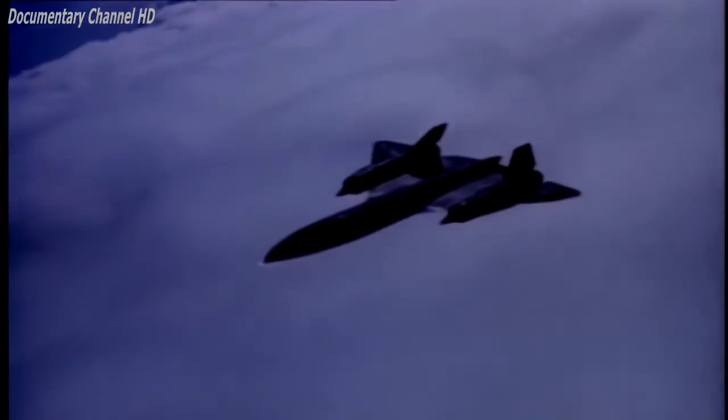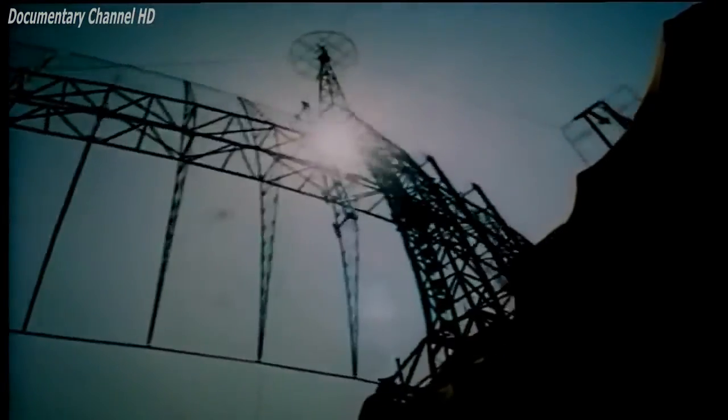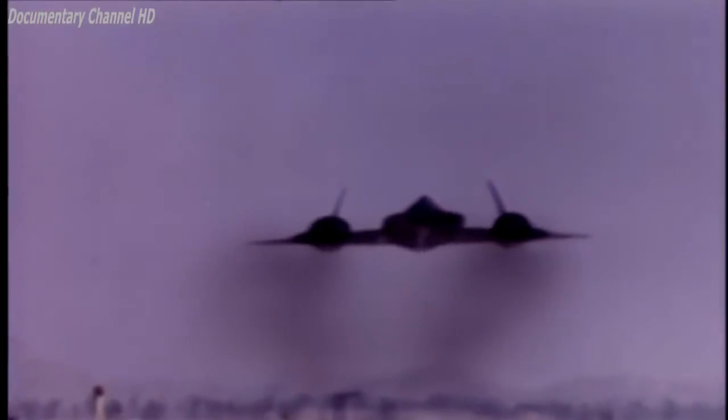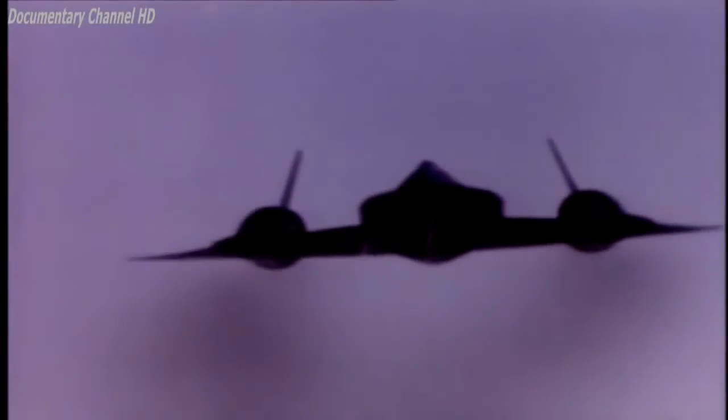The Blackbird crews were successfully infiltrating enemy territory and gathering massive intelligence about their adversaries. But with the Iron Curtain still firmly in place and Soviet technology constantly improving, how long would the SR-71 remain flying safely in such dangerous areas? In October 1973, they would face their most crucial test.